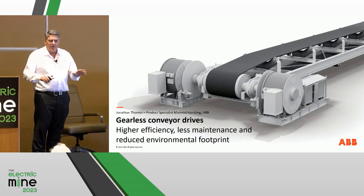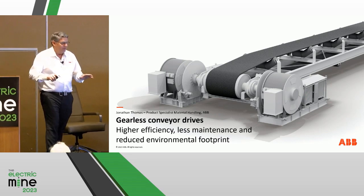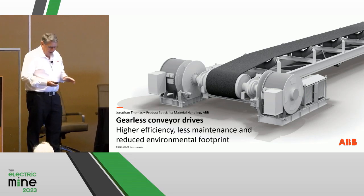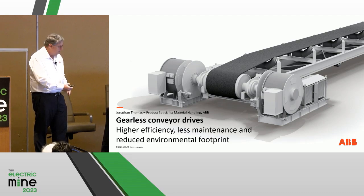Well, one thing to get out of the way, if you're expecting to hear about batteries, diesel, decarbonisation, you're in the wrong room. This is not what we're talking about. So moving on, I think it's this one. No, that's the green one.